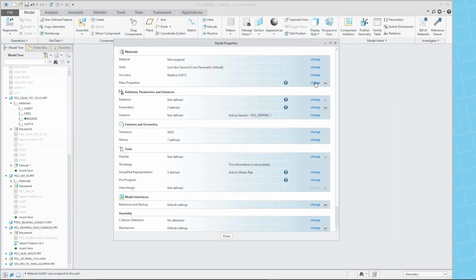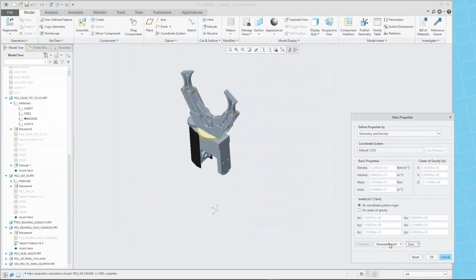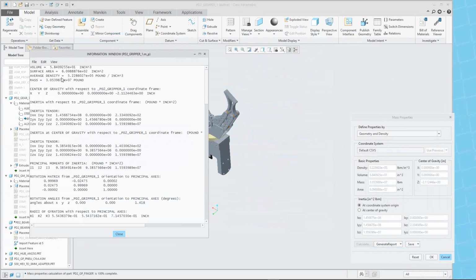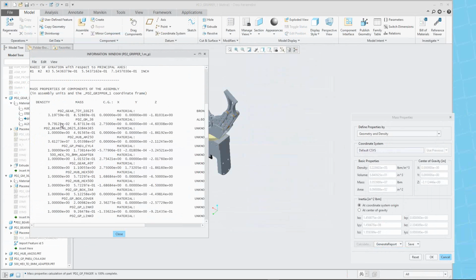So I can now go through and run my mass properties calculations for that. And then you can see each of the parts, of course, the overall mass of the overall assembly, and then, of course, all the individual components themselves. So these are the two that I actually set properties for. You can see these down here. I didn't set anything for.